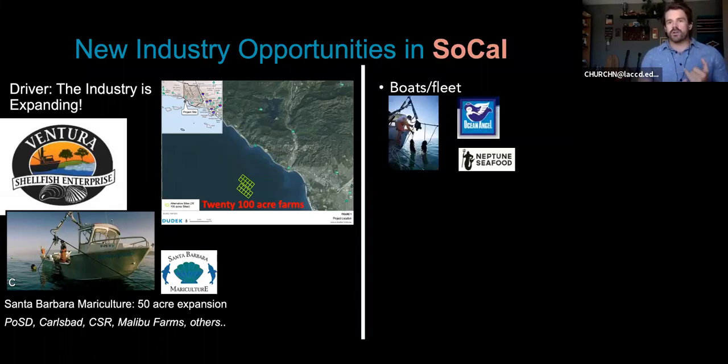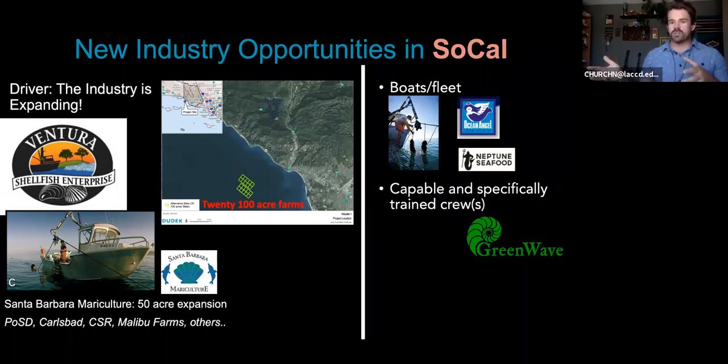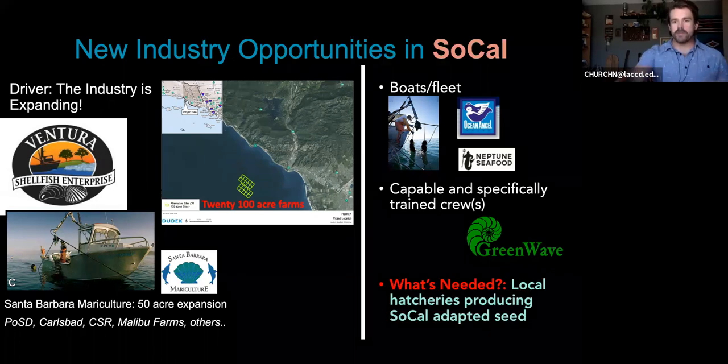There are boats available for this industry. Most of the wild catch fleet can be and should be adapted to do sustainable aquaculture as this industry grows, and they will need to. There are industry entities like Greenwave that specialize in training crew to work in these specialized aquaculture open ocean environments. And they do have some West Coast operations right now. But what we don't have is local hatcheries producing Southern California adapted seeds. And that's where Holdfast comes in.